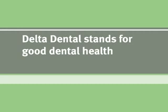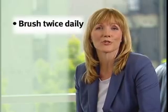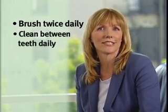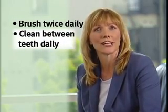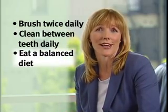Delta Dental stands for good dental health. We know that practicing good dental hygiene helps your oral and overall health. Here are some basic tips we recommend for maintaining a healthy smile. Brush with a soft bristled toothbrush twice a day. Clean between teeth daily with floss or an interdental cleaner. Eat a balanced diet and limit between meal snacks.